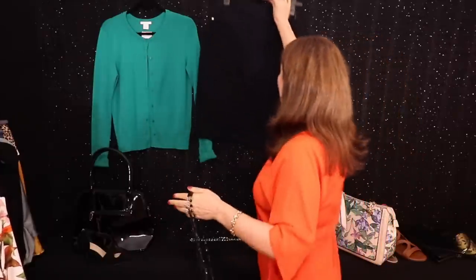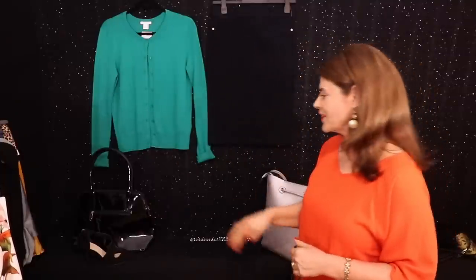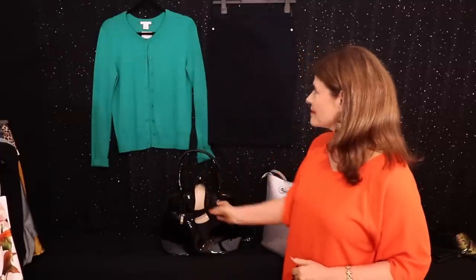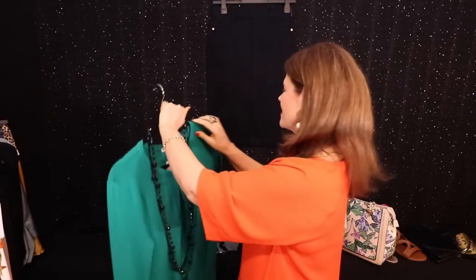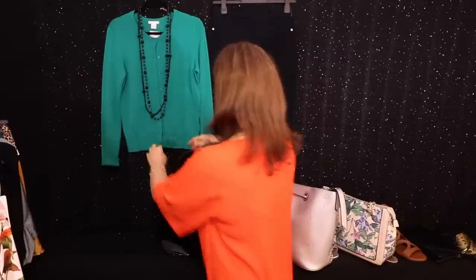So we're going to start with a nice classic combination. Cardigan, black skirt. Definitely an outfit you can wear to work with a black bag and a smart court shoe. But so far, to me, that still looks quite traditional. So what we can do just to zhuzh it up and instantly make it look glamorous is add a beautiful beaded bling necklace, and it just looks much younger immediately.